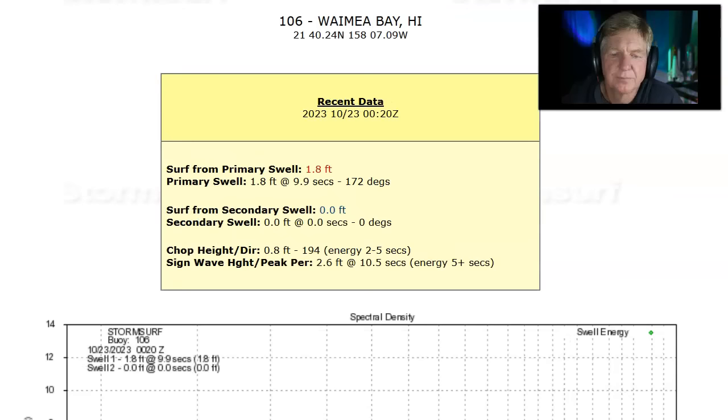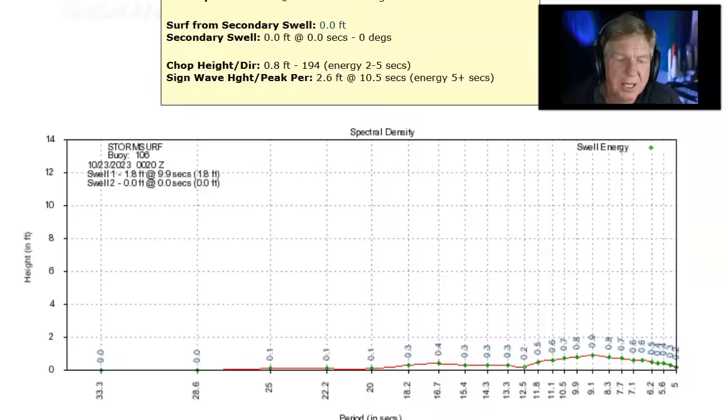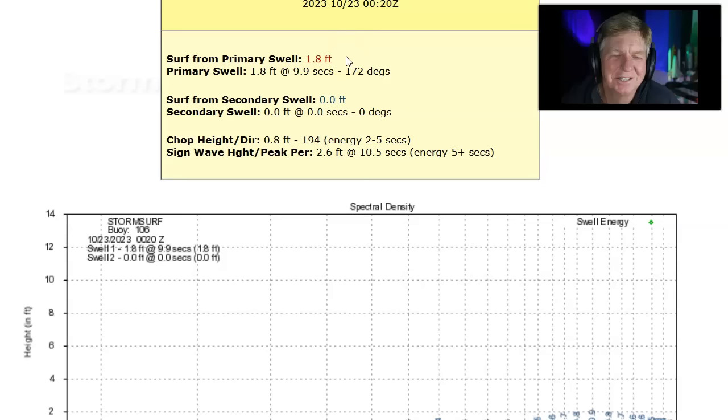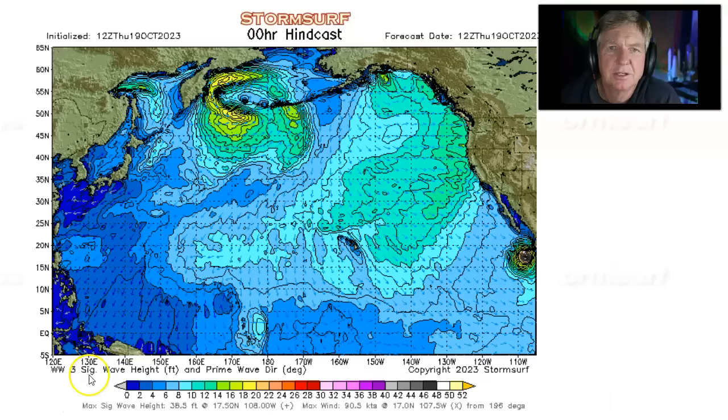Then we go over to the north shore of Oahu, buoy 106 at Waimea Bay. Again, looking at the energy there, which there is effectively none. Look at primary swell, 1.8 feet at 9.9 seconds. That's 2 foot, and that's probably about right, and virtually no other swell. So things settling down, believe it or not, end of October, and the primary swell is southern hemi swell. Interesting. So let's go take a look and see what's been going on as of late.